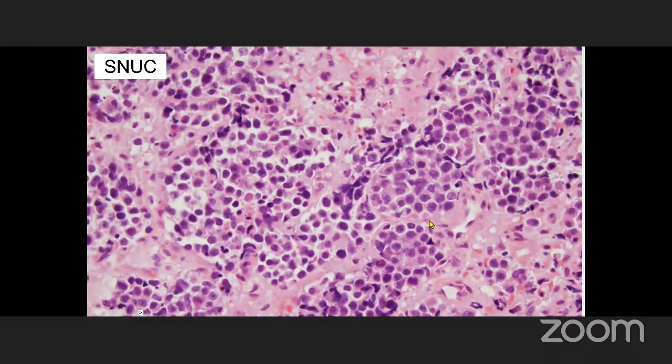And here's another example. The cells tend to fall apart a little bit from each other, with a very high NC ratio, but they're all kind of round nuclei, and they're all about the same size. And that's a good clue for SNUC. If you see a slightly nested tumor where the nuclei are all about the same size and an overtly malignant neoplasm, that's good evidence that it's probably a sinonasal undifferentiated carcinoma.